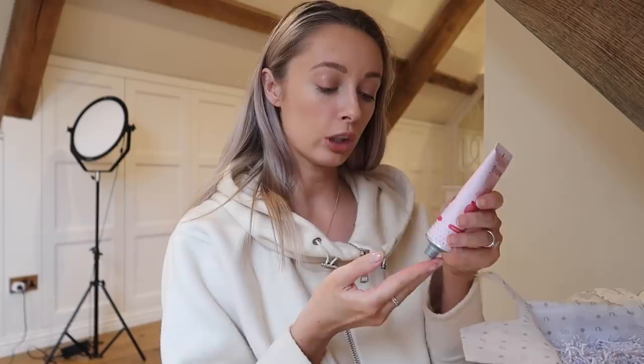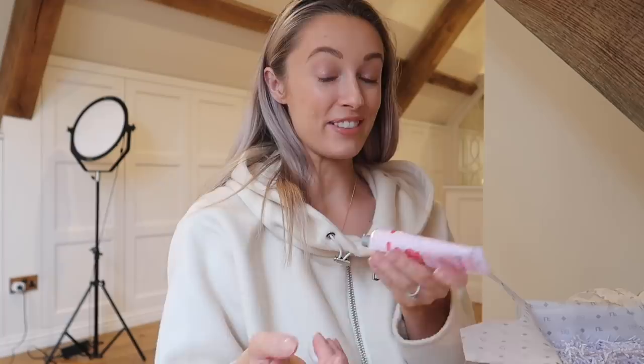Oh my gosh. That is the best smelling body lotion I have ever smelt. But you can use it as hand cream as well. Soothe and nourish with the uplifting hand and body butter. So that's 50ml. That's amazing.